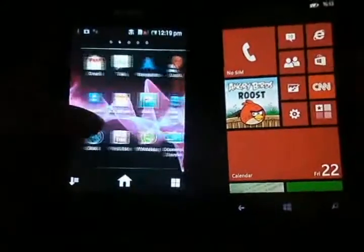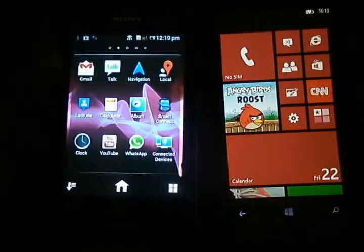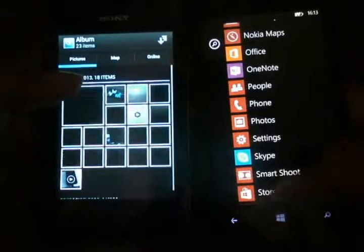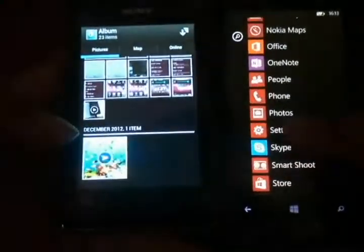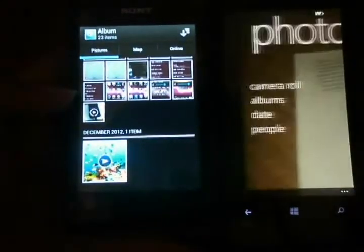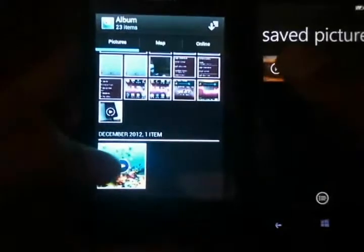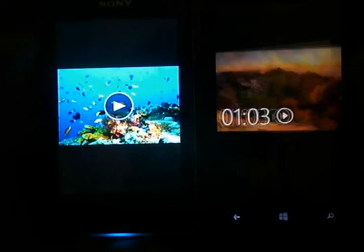And on the Xperia we have, let's just take a sample of video on both phones. We have some video here and the albums. And 1, 2, 3.